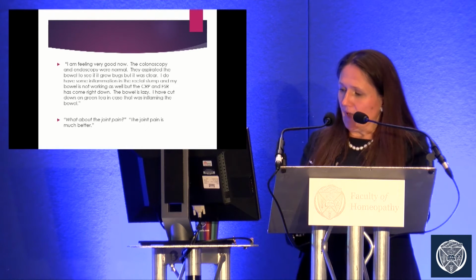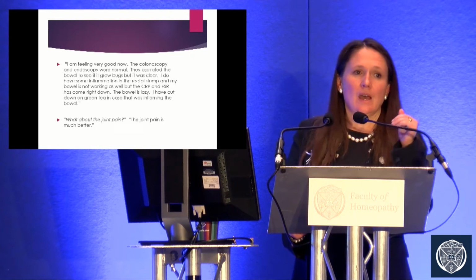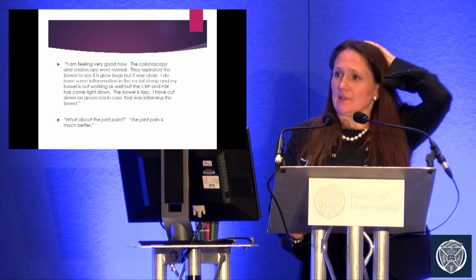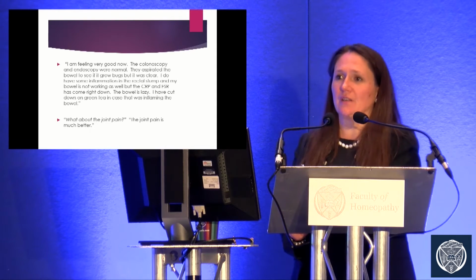And what about the joint pain? It's much better. And then she says to me, by the way, I've got eczema that's come up on my head that I haven't had since I was a little girl, treated with steroids. Shall I just pop some steroid on it?